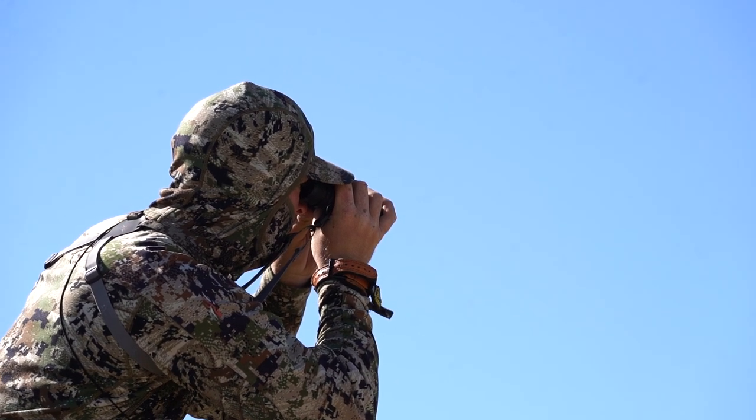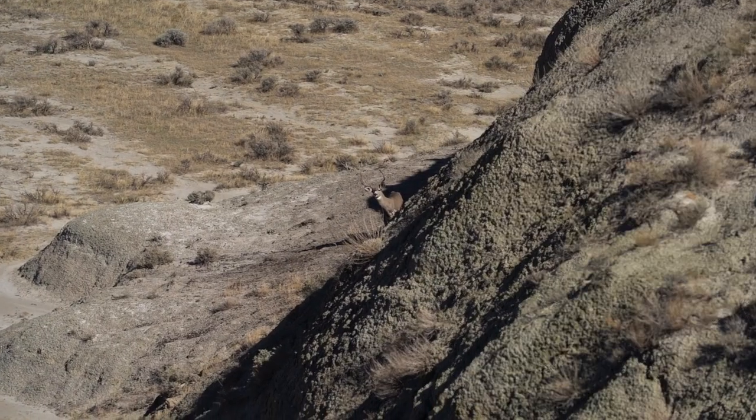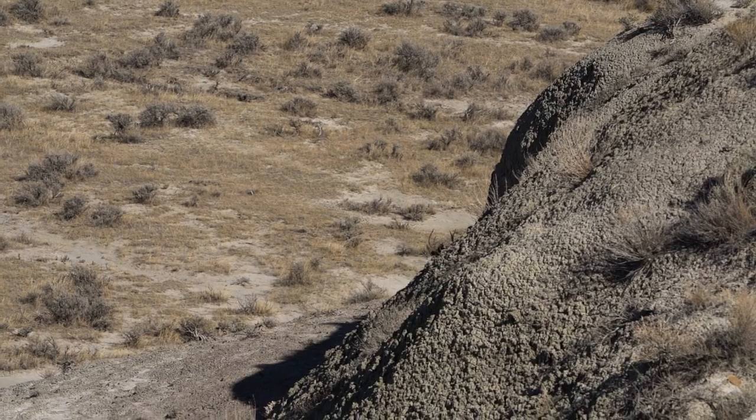We got over the crest of the hill here. I think they're about 30, 40 yards below, straight below this drop. We've got one buck over here. Keeps getting up and rebedding, looking over at us, but I don't know. We're going after these ones.